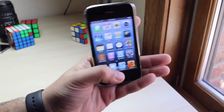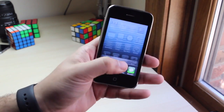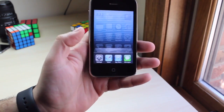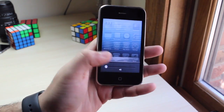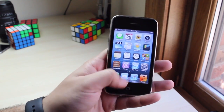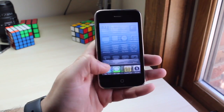One thing that surprised me was multitasking. You know how regular multitasking is the cards and stuff? Well, the multitasking for this is on the bottom. And what surprised me even more is that if you go to the left, there's a way to control your music and the sound of the whole iPhone. The 3GS on 6.1.6 does not have a Control Center, so it's weird how Apple started off with having that in multitasking.